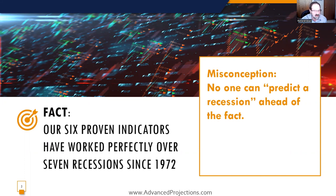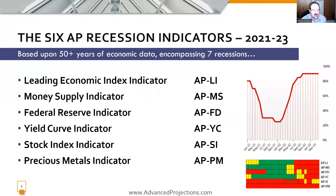And then, of course, the COVID recession pushed everything over a cliff. But even before COVID was spoken of, we were already headed into a recession. So our 6 indicators, which we've looked at since the beginning of 1972, are a leading economic indicator, a money supply indicator, a Federal Reserve indicator, a yield curve indicator, a stock index indicator, and a precious metals indicator.